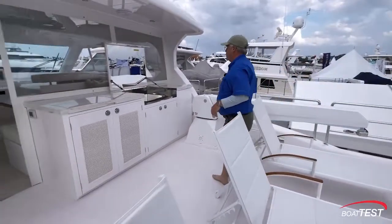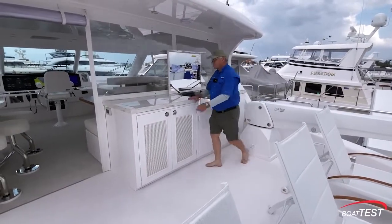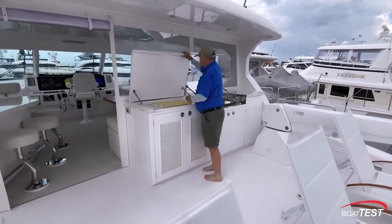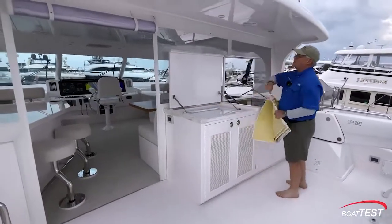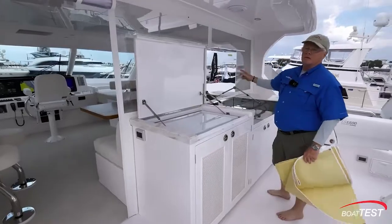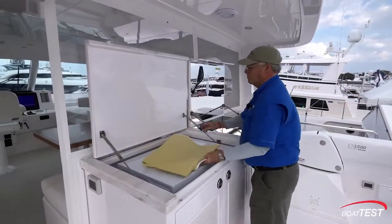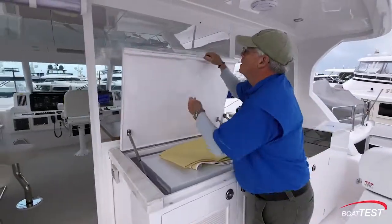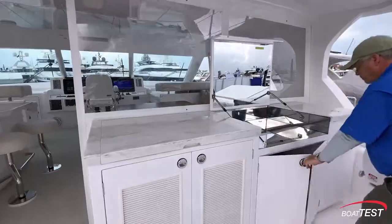Coming forward, we've got an area pre-made for a grill. Just alongside, freezer storage, and because this owner decided to wrap the aft bulkhead in isinglass, we even have a fire blanket to absorb the heat from the grill. Storage is underneath.